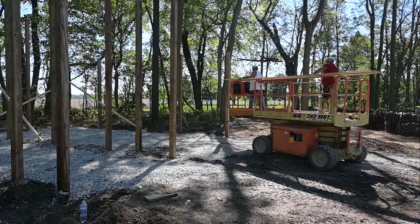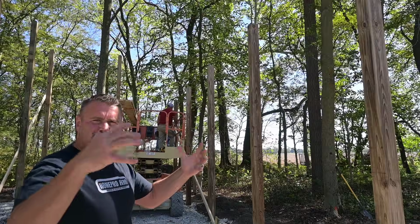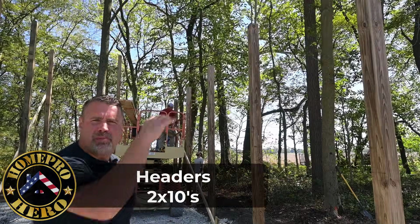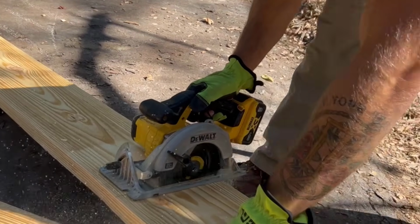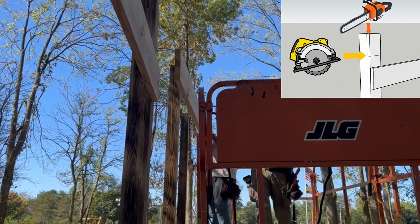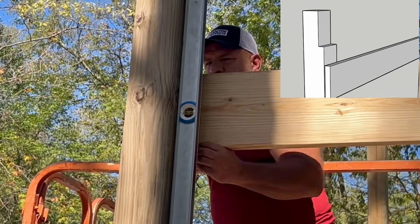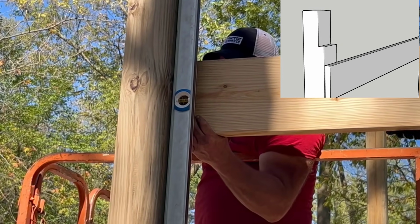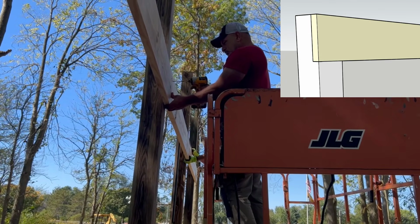Okay, header time. They're going to put the headers in while they have the equipment inside the building. It's easy to get around. So it's real simple. They've already marked where I need to chop the posts off after I get the headers installed. What I told them to do was mount the headers 14 1/4 inches lower than where the top of the header is. That allows the board to be there. I'll cut the notch using the saw on top of the 2x10 that they're installing, and then use the chainsaw to make the notch. This is really just a temporary fix.